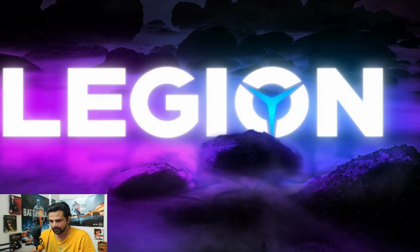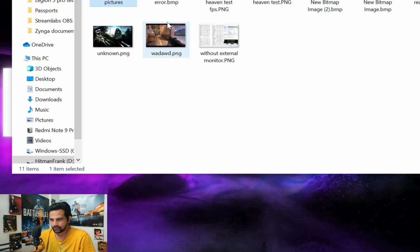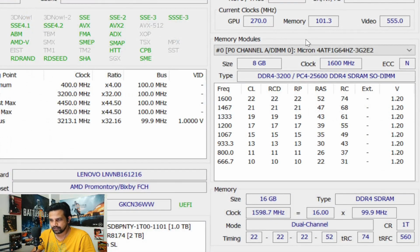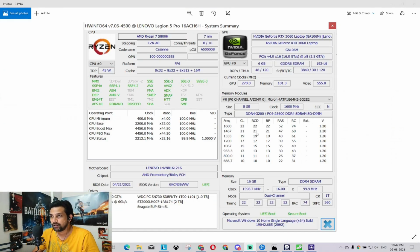Okay, so I have done some benchmarks. Let's go through those images. These are the benchmark info about the specifications. This has a TRFC value of 560. If you can see, there is a TRFC value of 560, and the timings are really good compared to Gerard's video.